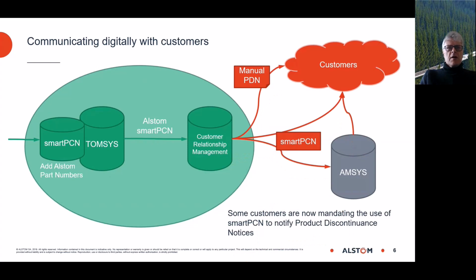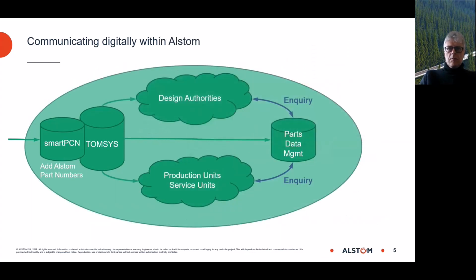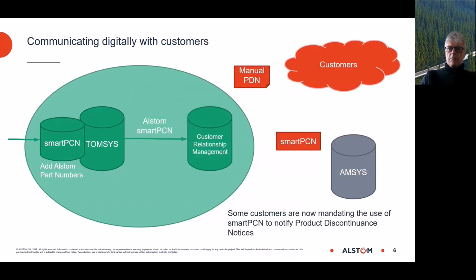So what happens in the world of, let's just not have the build there.